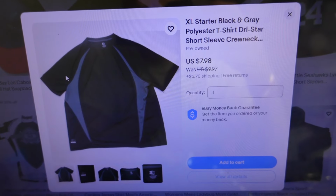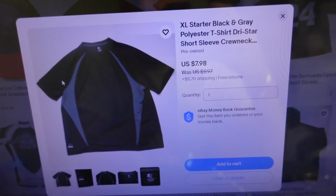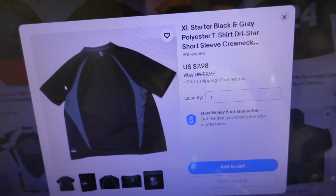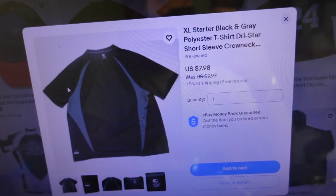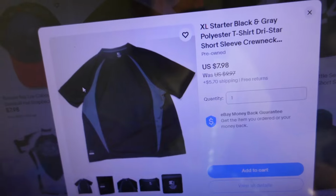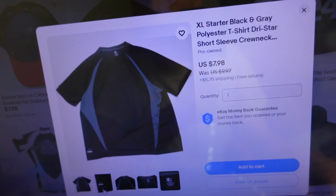The other tee that we had was this. It's a Starter black and gray polyester t-shirt. It's a Dri-Star short sleeve crew neck. Listed it for $9.97. We got this one down to $9.97. It's on sale right now, 20% off.